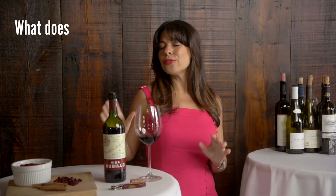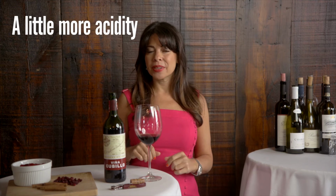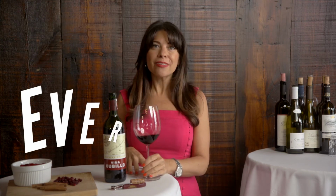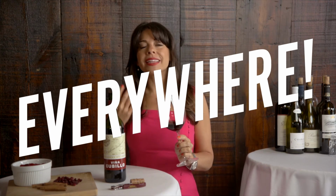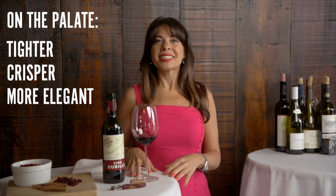Now, what does a northern, high-altitude climate mean for your grapes? If you don't remember, I'll refresh your memory. It means a little less ripeness and a little more acidity. Now, where do we notice that? Everywhere. But most of all on the aroma and the palate, which will be a little tighter, crisper, and more elegant. Since day one, we have worked through the wine tasting process.